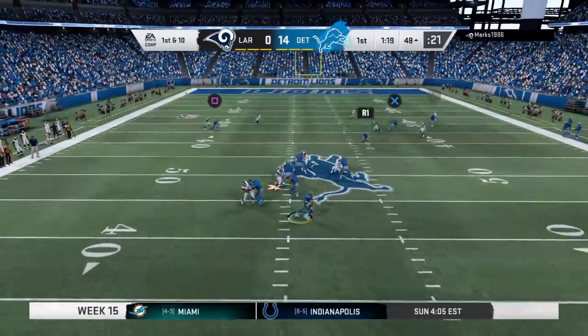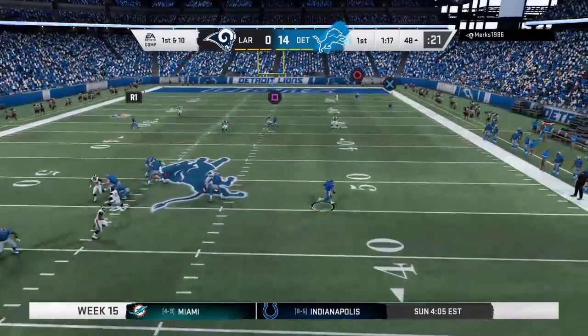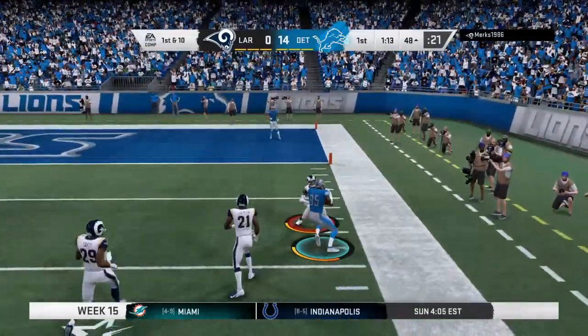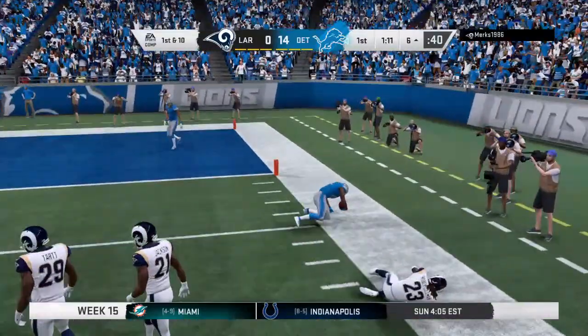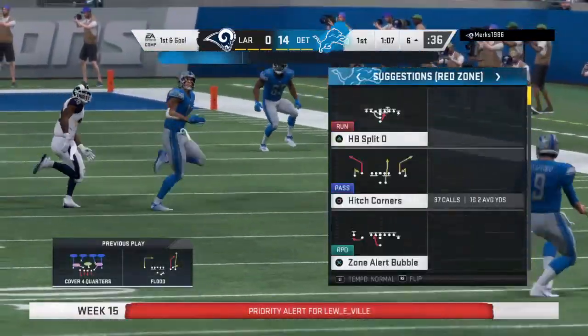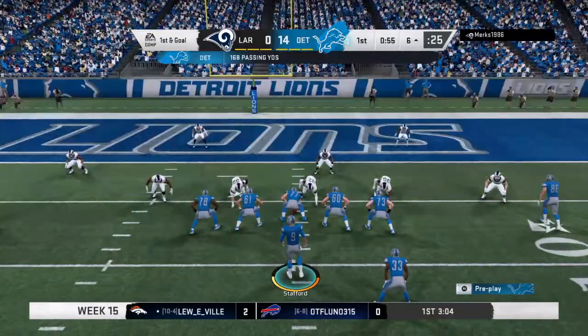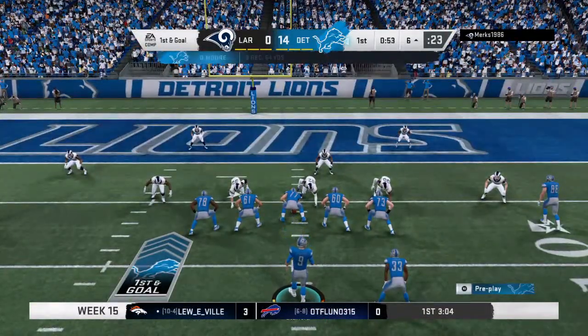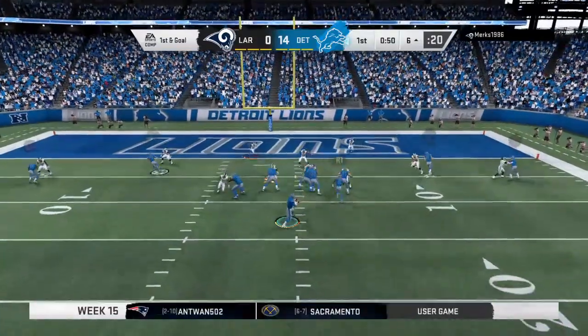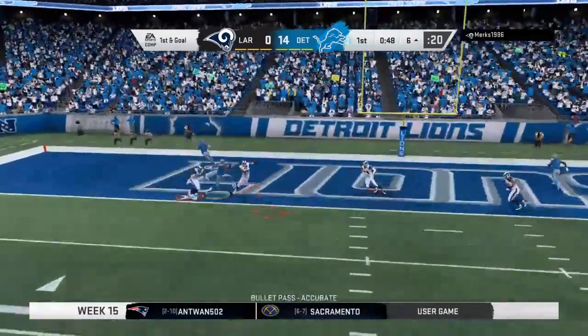On 1st down, it's Stafford. Flushed out right. On the run, he'll let this go deep. This is caught inside the 15. And they do finally get him, but he makes it all the way to the 6. It's a big play there for the Lions. 42 yards.